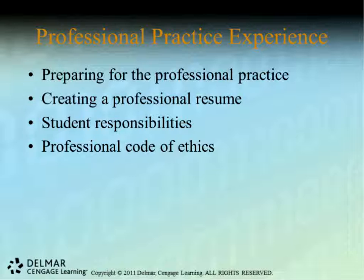They're going to send a letter to the facility in which we want the student to do their PPE, and they basically introduce the student and fill in the people at the site on what the academic program they just completed contains. Figure 2-1 is the professional practice letter that your program chair will send, or something similar to this, in which they are introducing you and talking about the program.